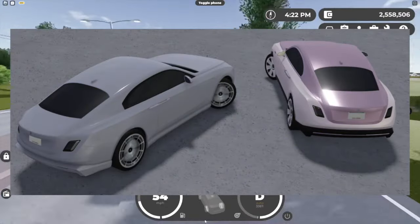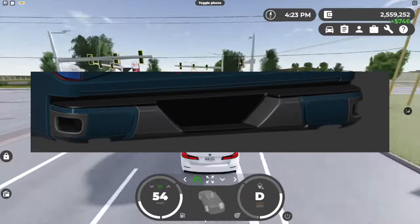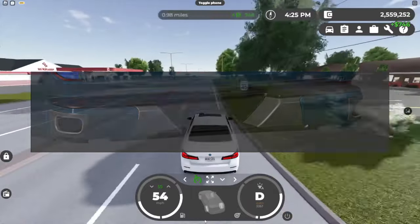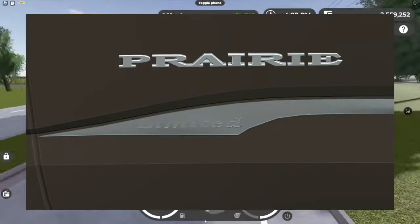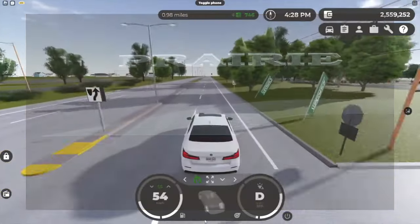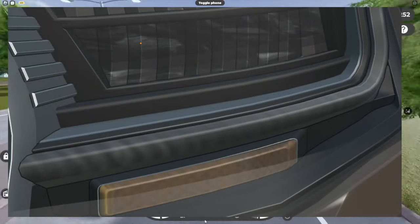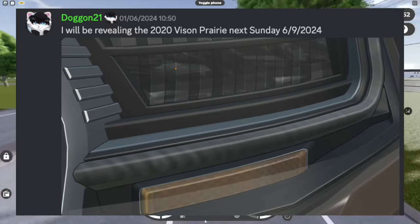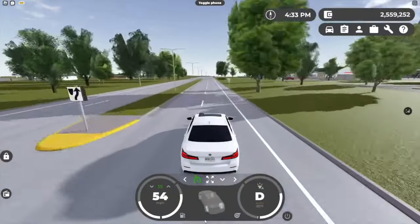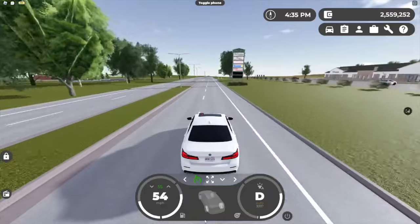Very cool, very nice. We have a Tundra leak by Doggone once again. Here it says the Vision logo. Very intriguing. And then we have a Prairie badge, probably in the back. And then we have a headlight. This also correlates to the message where he says the reveal is literally going to be tomorrow. So you guys probably join Truckville or something, I don't know. Probably there's going to be someone streaming in general.